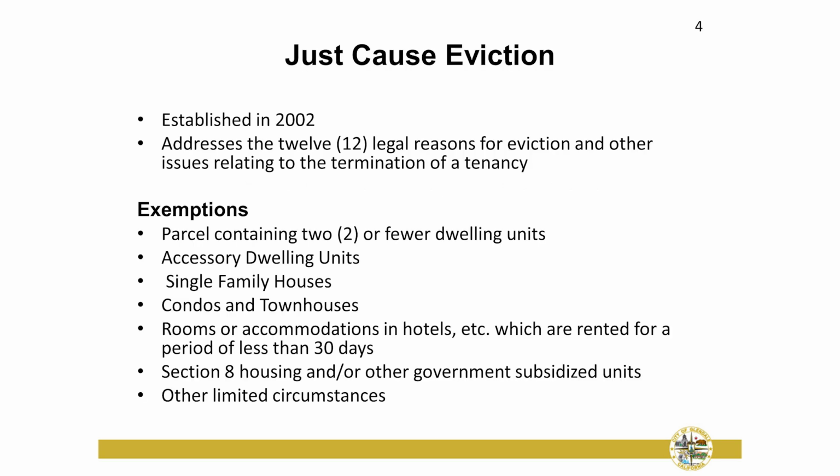The City of Glendale first established the Just Cause Eviction program in 2002. Just Cause Eviction addresses the 12 legal reasons for eviction and other issues relating to the termination of tenancy.